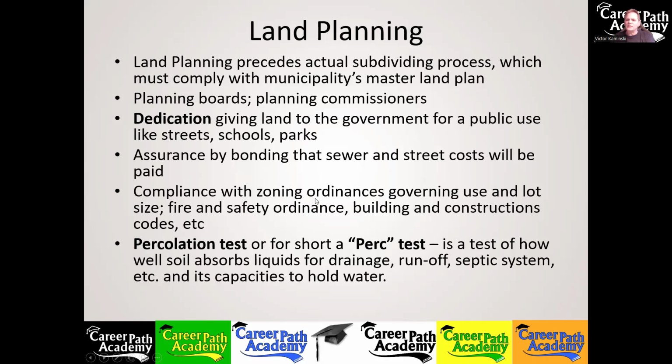There has to be compliance with local zoning ordinances governing the use and lot sizes, fire and safety ordinances, building and construction codes. Make sure that they're all compliant. And before any construction can begin, the builder may need to get a perk test. It's a percolation test, or known as a perk test for short. It tests how well soil absorbs liquids for drainage and runoff and for septic systems.